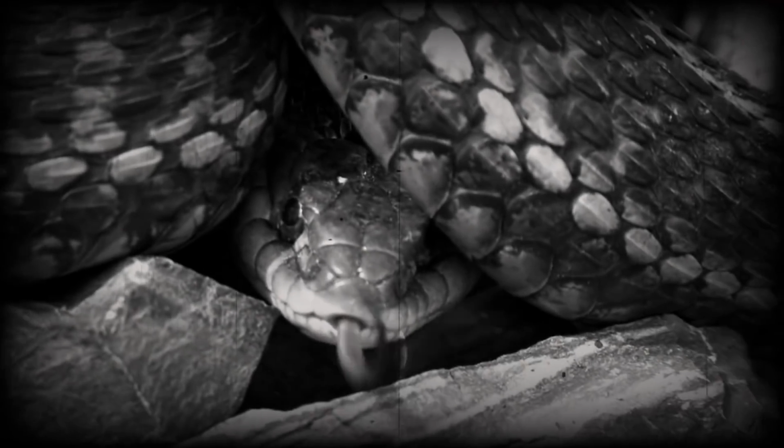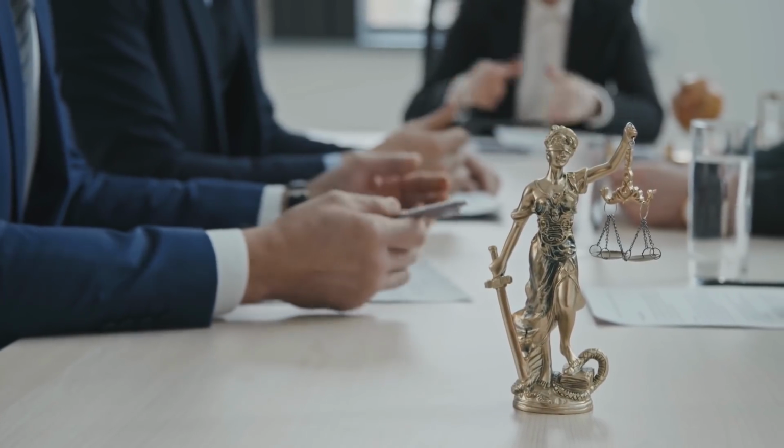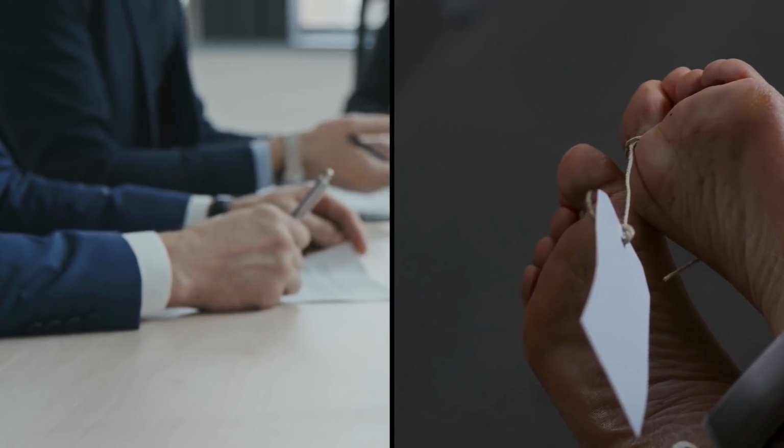According to legend, a group of thieves tried to access the vault during the 1930s and were attacked by venomous snakes. The belief that opening the vault would bring bad luck became even stronger when the man who petitioned for the audit suddenly died.